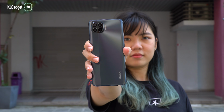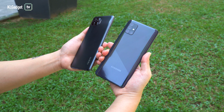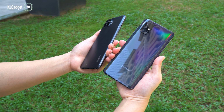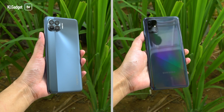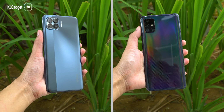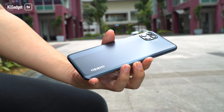Now this is the OPPO A93 and this is the Samsung Galaxy A51. They're both black in color, but the A51 has a glossy finish while the A93 has a matte frosted finish. Probably doesn't matter if you slap on a phone case, but if you're someone who's not into cases, then I guess the A93 will feel better because its back is fingerprint resistant.